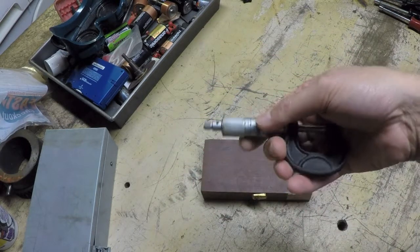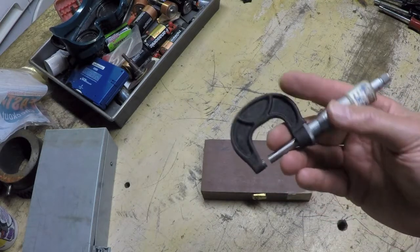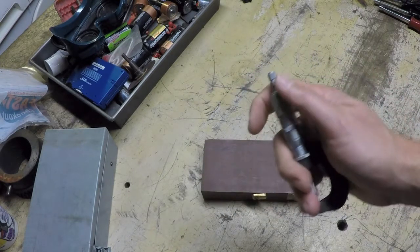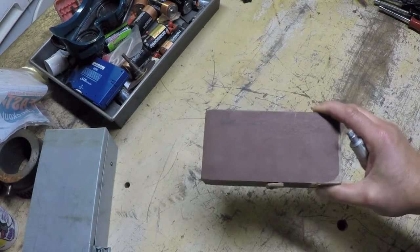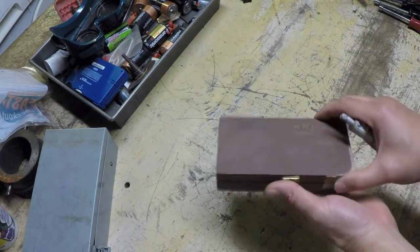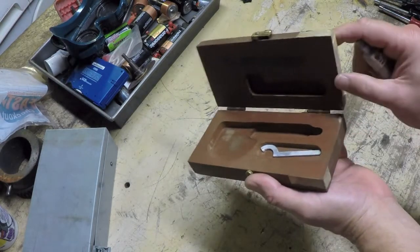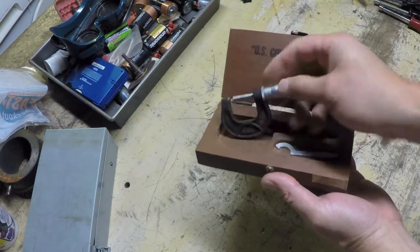And I wouldn't even give $20 for this micrometer if it was at a flea market table, except for the fact that it's kind of neat that it's not just another stereotype Brown and Sharp. It's in good shape, and mostly I think it's just really cool that it's got this nice box with the U.S. government property stamp on the inside there. I'm not sure exactly why, but I think maybe the veneer might have been flaking off on the corners here, and that's why this masking tape was probably put on there. I'm just going to leave it alone.